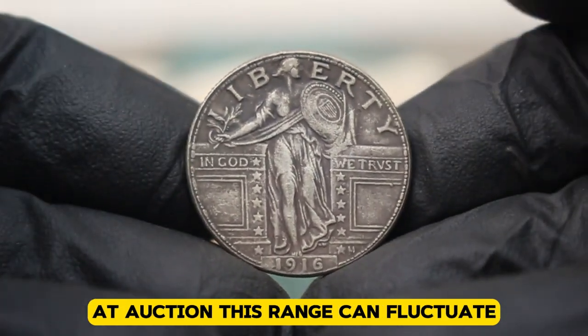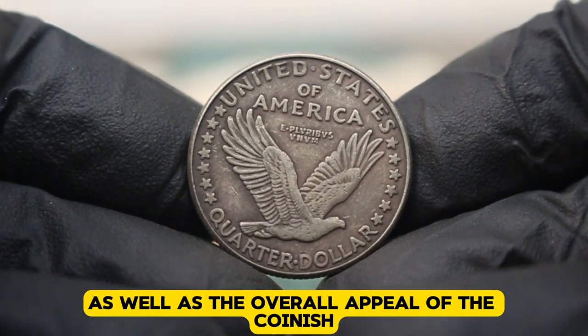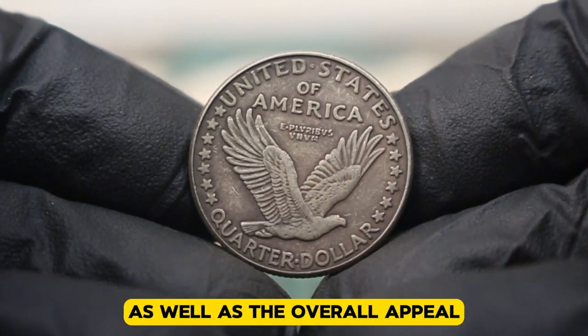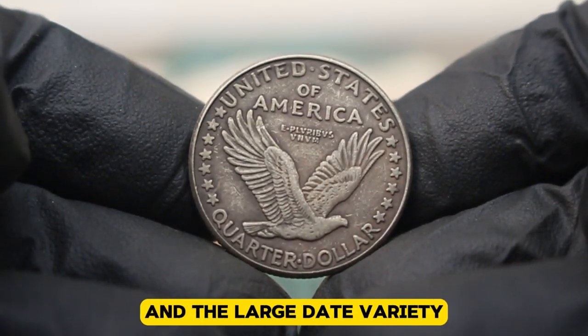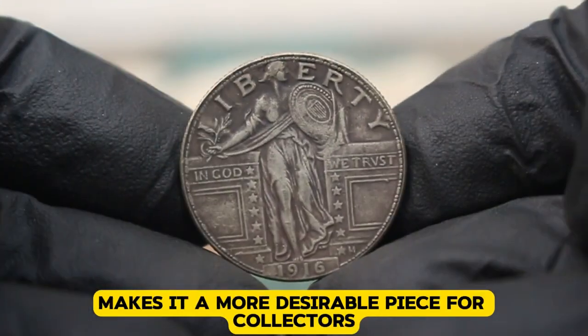This range can fluctuate depending on the degree of dirt or tarnish, as well as the overall appeal of the coin. Even in its dirty condition, this coin is still valued because it's a first-year issue, and the large date variety makes it a more desirable piece for collectors.